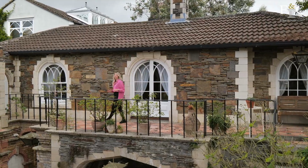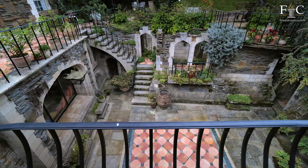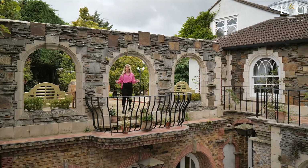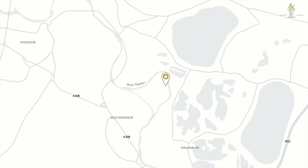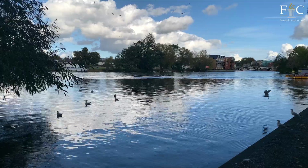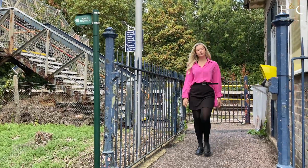The recreation of these Abbey walls is just fantastic. You really would think that this home had been built right in the centre of a ruined cathedral, but we are in fact in the centre of Wraysbury, just outside of Windsor. Wraysbury is located in the royal borough of Windsor and Maidenhead on the east bank of the River Thames, just 18 miles from central London, with Sunnymeads railway station, built in 1927, taking you to London Waterloo in less than an hour.